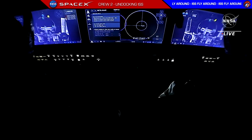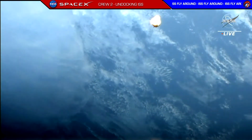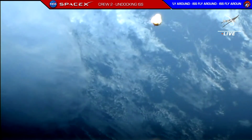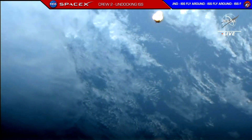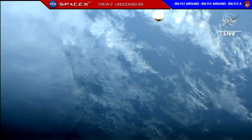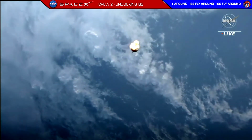Now getting views from inside Dragon. The cabin lights are still off to reduce the glare from the window which Thomas Pesquet is at, to allow him to take some photos of the International Space Station. Very, very clear. Now we're getting the views of the Dragon from the space station. Absolutely beautiful. We're now over the North Pacific Ocean, about 260 statute miles up. We just passed over the east coast of Japan.